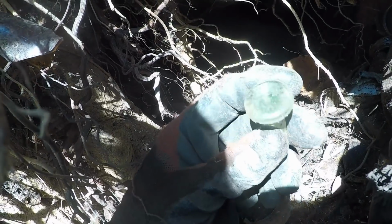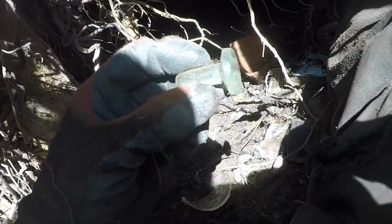Man, there's lots of these old drinking glasses in here. They came with like preserves and stuff in them, and people bought them because they were drinking glasses. But I just got this nice glass stopper. That's a nice one. Green glass.